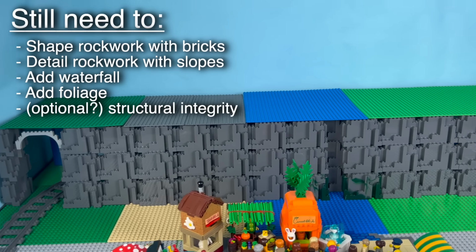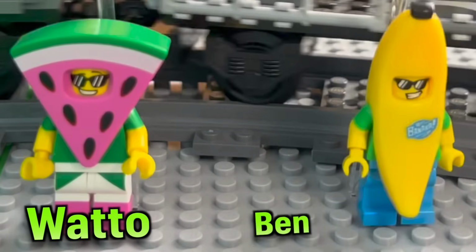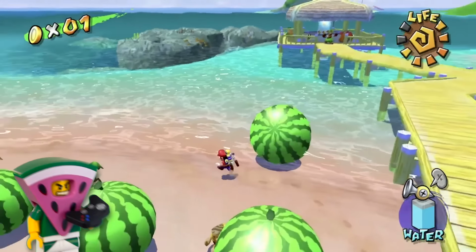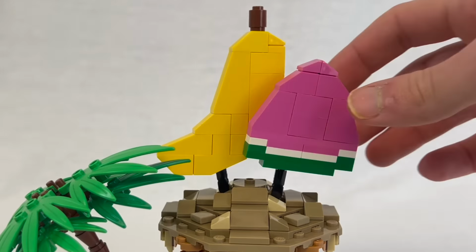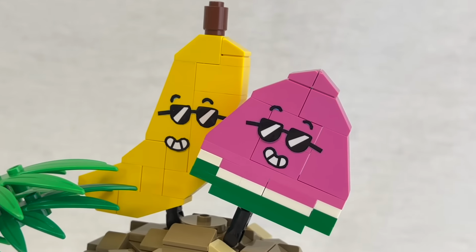but as cool as this is, there's still a lot of work to do on the cliffside, and the train also brings with it Garrett's arch nemesis, the Fruit Bros, Watto and Ben Nanner, who have a tropical cabana stand. I'm bananas for cabanas. It's inspired by that horrible watermelon level in Mario Sunshine with a flexible palm tree and these fruit signs on top. I was originally going to use this set as Willy and Wonka's ice cream truck, but this sticker, if we cut it out, is perfect for these guys.